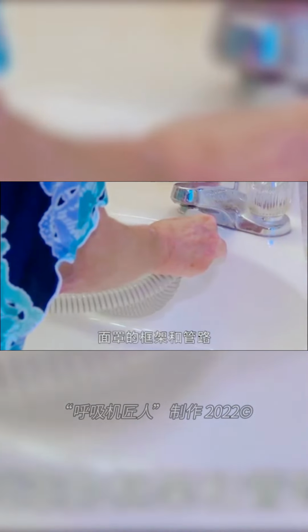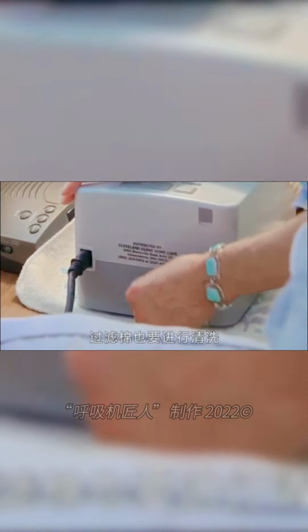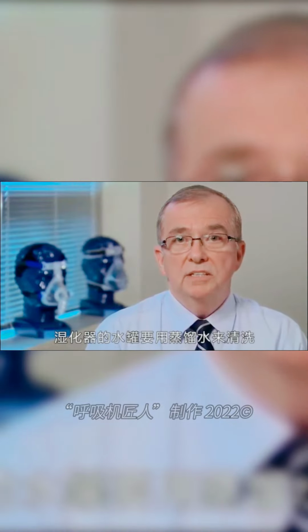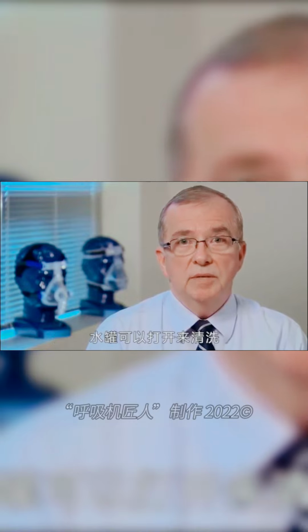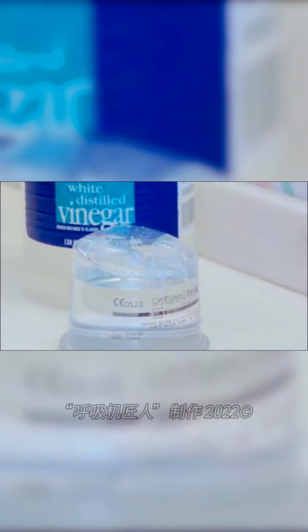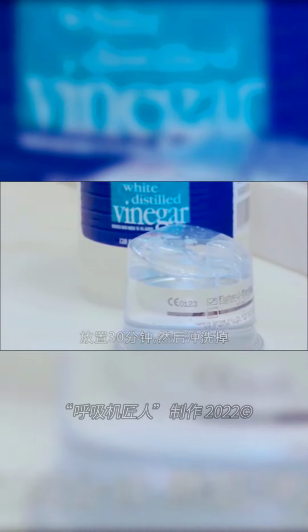The mask frame and tubing should be washed with mild soap, rinsed, and dried. The foam filter should be cleaned by dusting off or washing with mild soap if needed. The humidifier chamber can be washed in the dishwasher if the chamber lid can be opened. If not, then the chamber needs to be soaked with 1 part white vinegar and 3 parts tap water for 30 minutes and rinsed well.